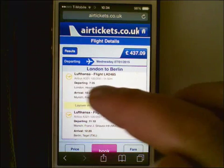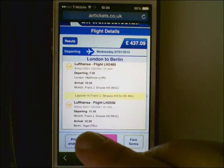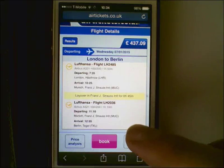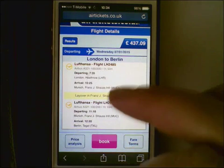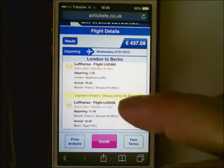Right. So this is a Lufthansa flight from London Heathrow going to Munich, Franz Josef Strauss International. Oh, hang on, no. What's going on here? So it goes to Munich, and then it goes to Berlin, so there's a stopover. Right, I'm with you. That's why it takes 3 hours or so.